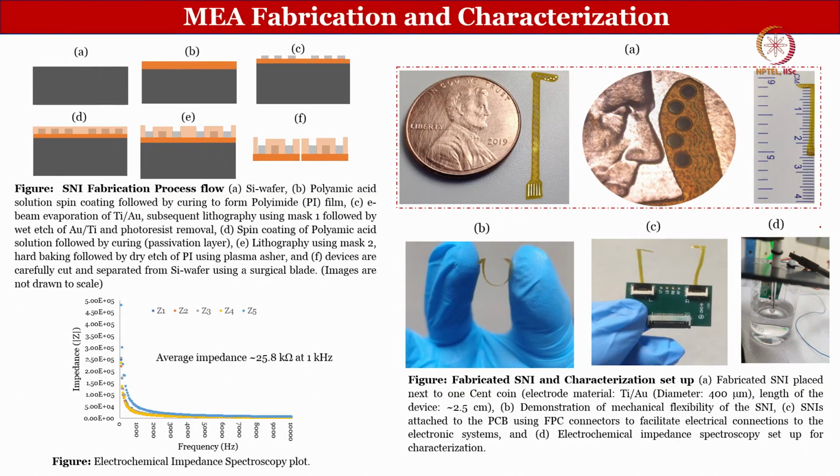So, if you see this particular slide, now what we have seen. Since this slide is there, I have talked about this in one of the classes, but I will also teach you again. So, you have here the silicon wafer. On the silicon wafer, you have your polyimide acid solution, which is spin coated, as you can see from here. Then you can cure it, and on that you can deposit titanium and gold using your electron beam evaporation. Electron beam evaporation is nothing but your physical vapor deposition, using one mask followed by wet etch of Au/Ti. So, you can get what you want, which is this particular design.